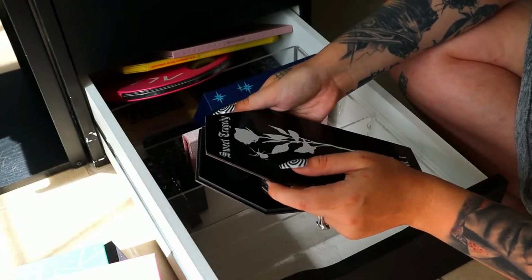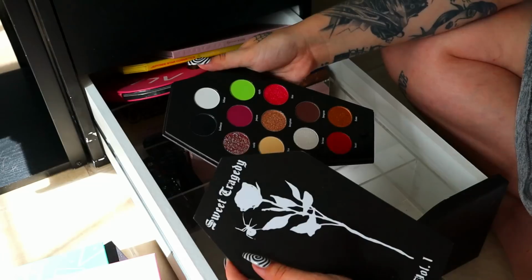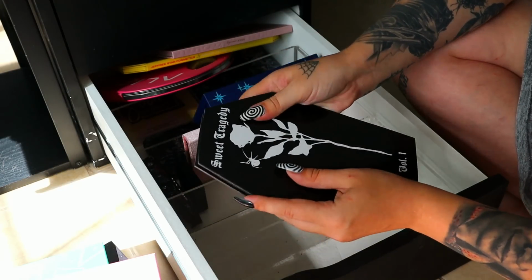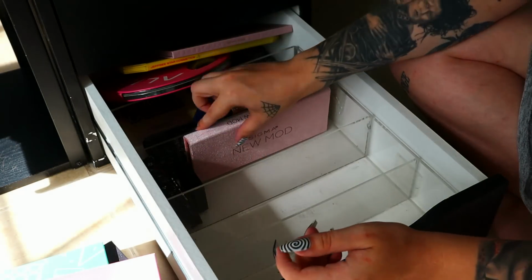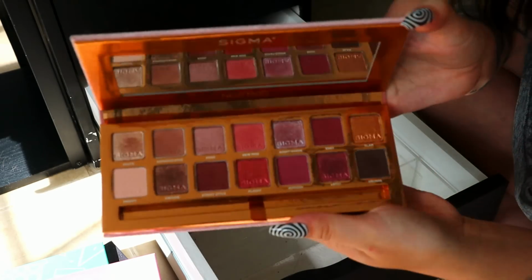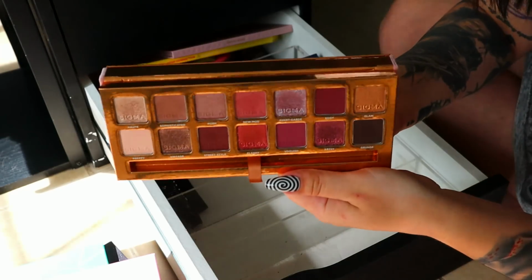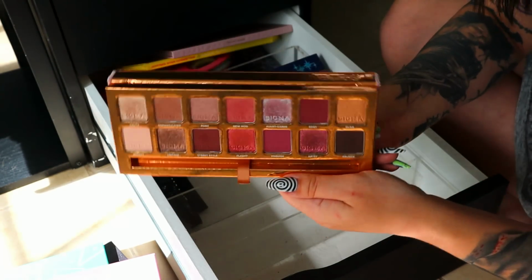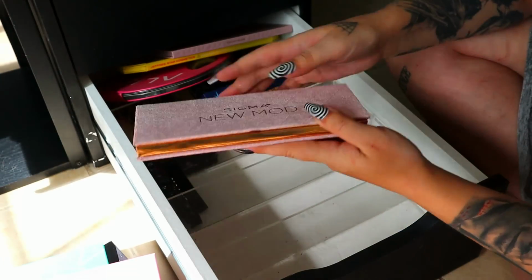Again, I'm going to put it in the maybe pile. I love the coffin theme, and this color right here, Castle, is very stunning. But I don't know. It feels a little more random as well. I love this one. Sigma New Mod. Look at her. I think I'm going to order really soon that new Alice in Wonderland palette. Look at this one. Look at this, so pretty. I'm so keeping this one.